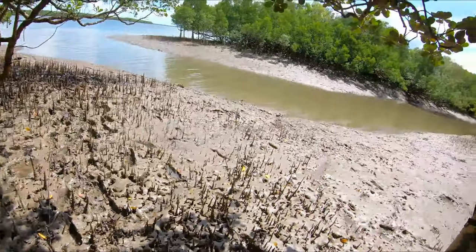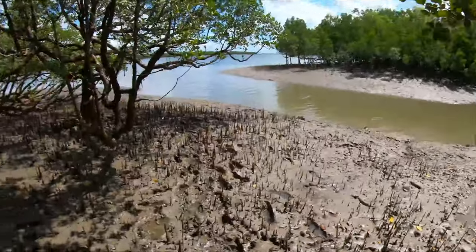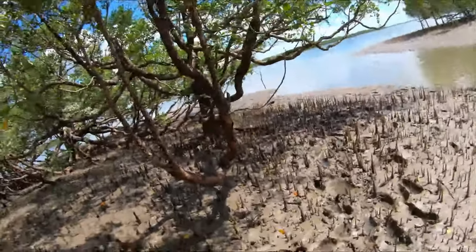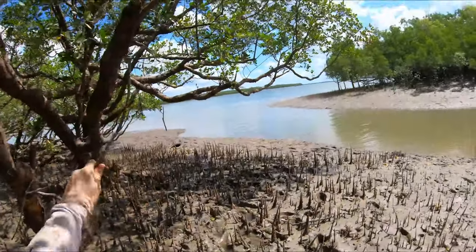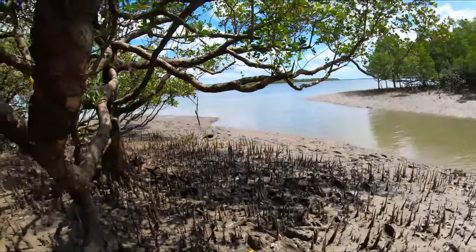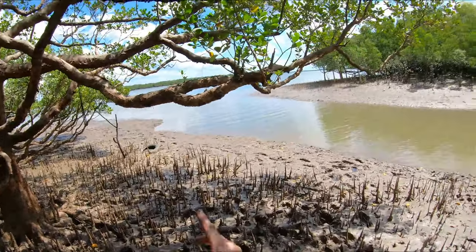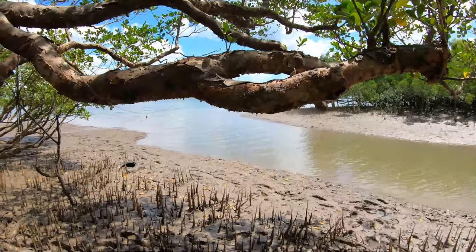So I'm here at the last pot, and it's gone. It's just completely gone. I did a double knot around that tree there, right next to a boat ramp. And it's just gone. There's a pot down there that's been moved. My pot has just vanished off the face of the earth. It's tied up right here. Nowhere to be seen. I did a double knot around this tree. There's no way.